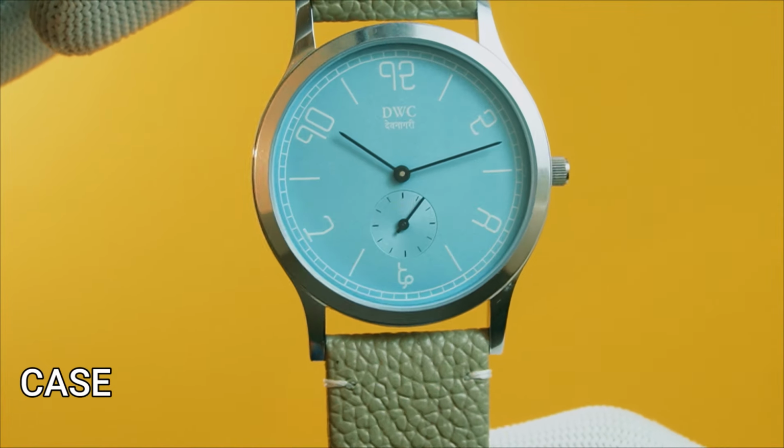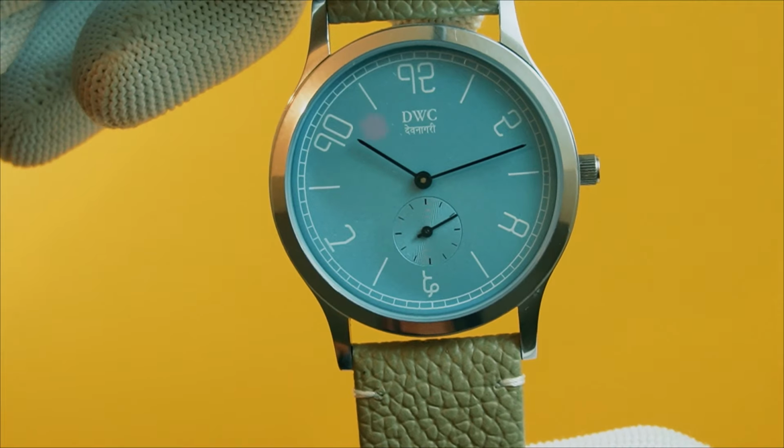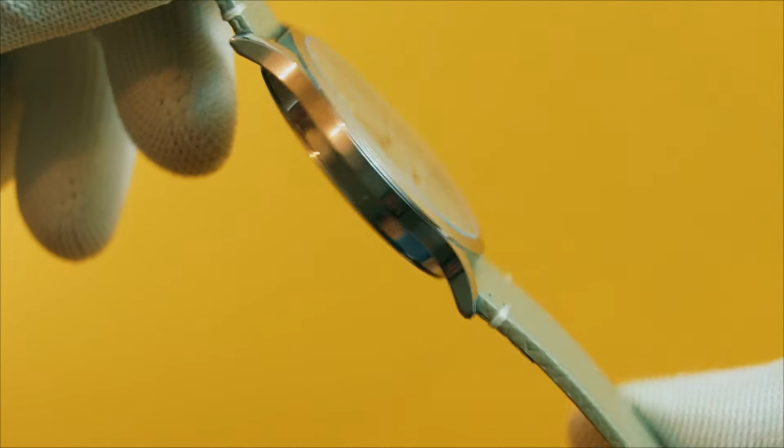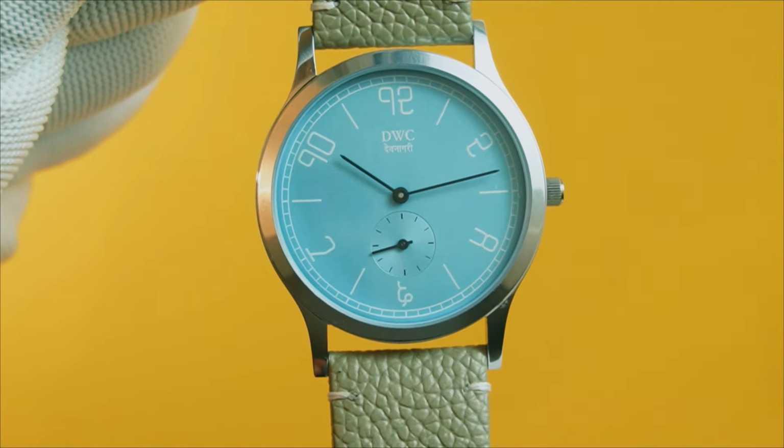Considering the price, we have a stainless steel plated situation going on here with the case and the bezel, and it's not polished stainless steel, but it looks good. It makes for a good dress watch.